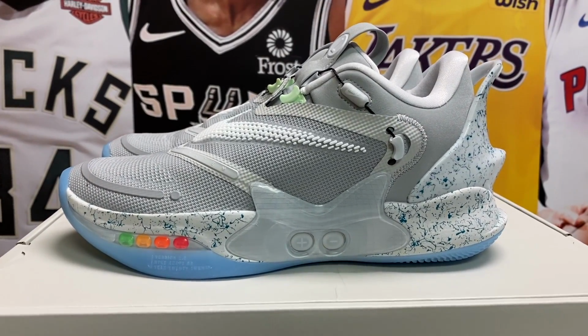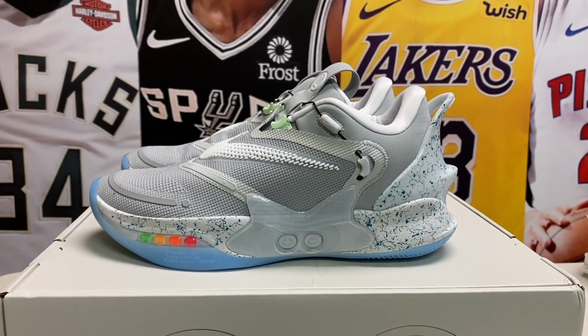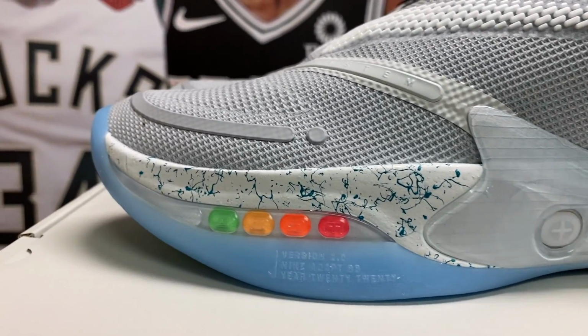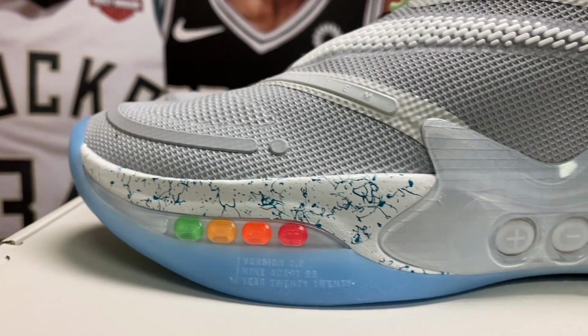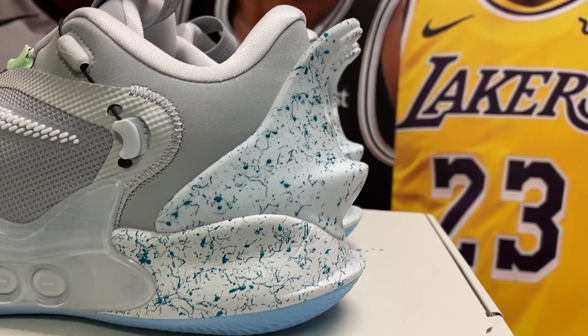And now to get it started here from the lateral side, we can start checking out the shoe. As you can see, it's primarily just that wolf gray color. And the midsole right here is where it gets really crazy. You can see the different splatters of the kind of teal colors that come throughout the heel and the midsole. It's really cool. It's a really nice design.